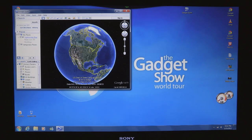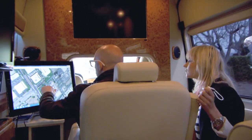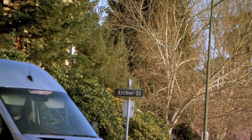It looks great. The actual looks of it are very swish. The keyboard is nice. If you're going to write large documents, you'll be fine with that. And it is a touchscreen. I love this about it. The touchscreen thing really works for me, especially when you're nice and close like this.